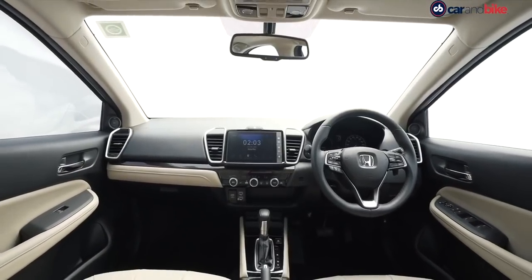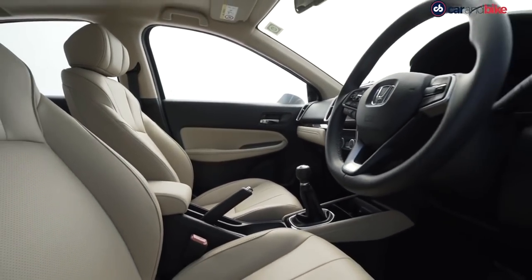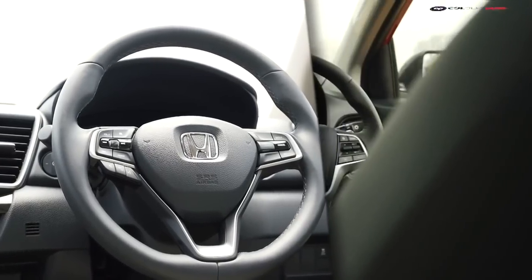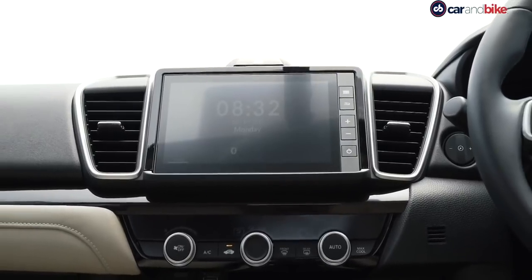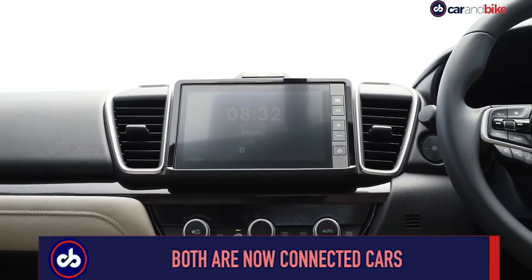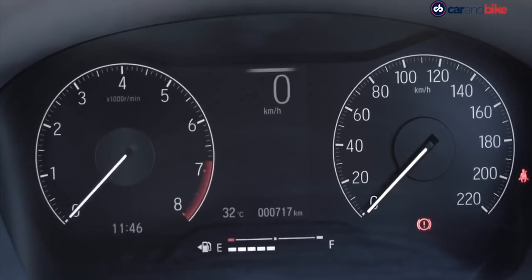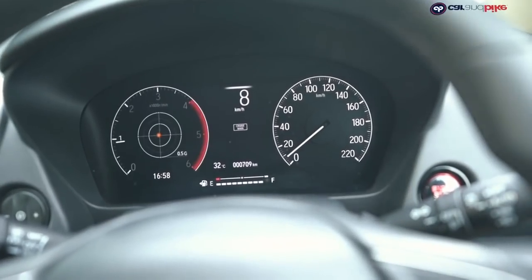The City's dash is slimmer and gives better knee room for the driver. Both cars have a tilt and telescopic adjustment on the steering in the higher variants. The City still seems to be playing catch-up on equipment though. The new generation has only now got a bigger touchscreen, a digital instrument cluster and the connected car suite of features. It also gets a G-Force display.